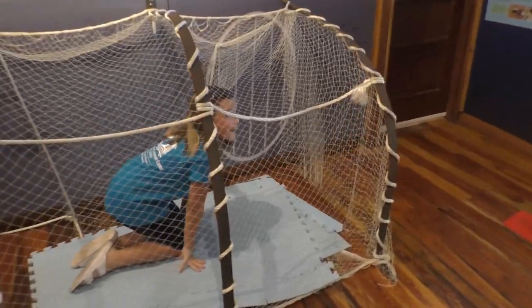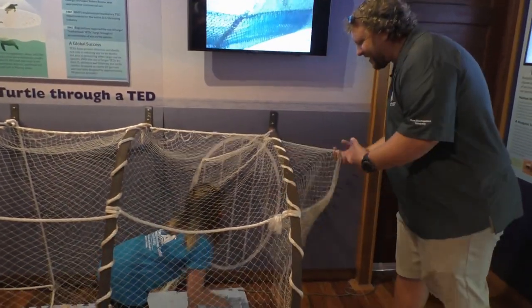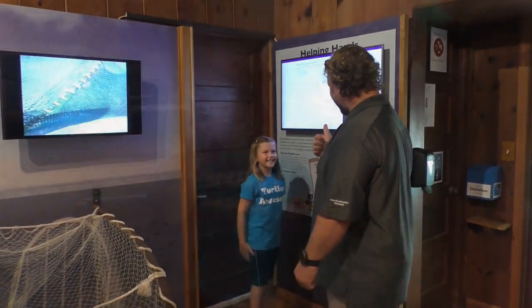How do the turtles get out? Well, they're gonna keep swimming and they're gonna hit this big metal grate, so keep swimming, keep swimming, keep swimming. Oh, and you get kicked right out of the net. Very good, just like a sea turtle. Nicely done.